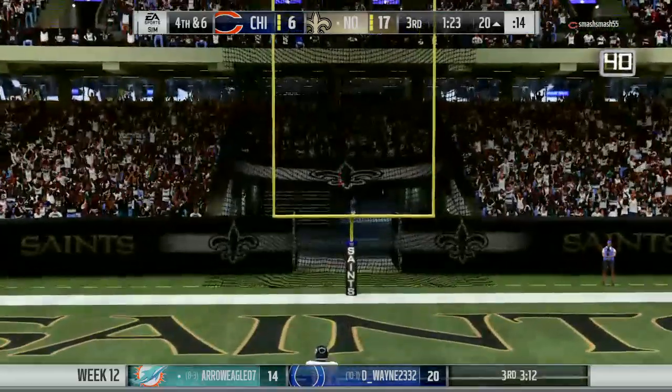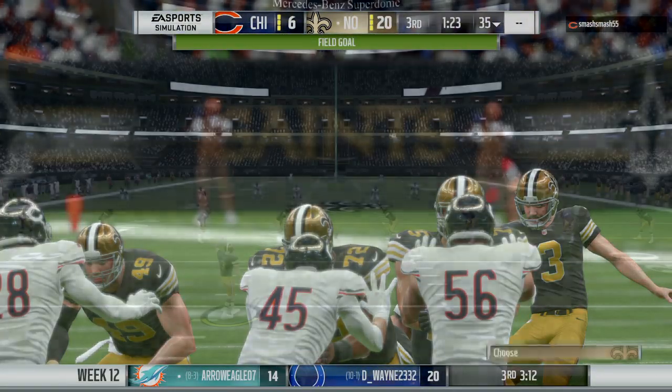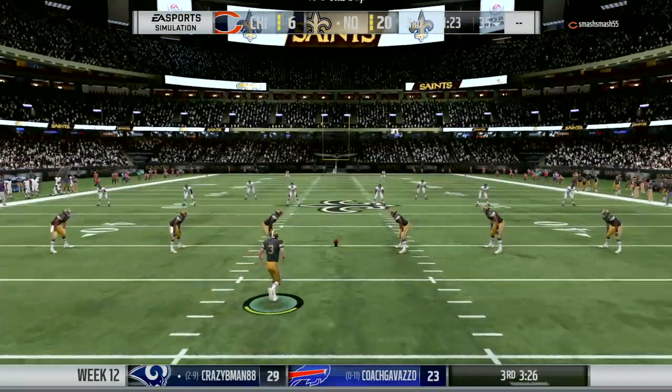And Lutz puts this one through. And that will get the lead up to 14. So he splits the uprights and has to be a nice feeling. Right when it left his foot, knew it was good.